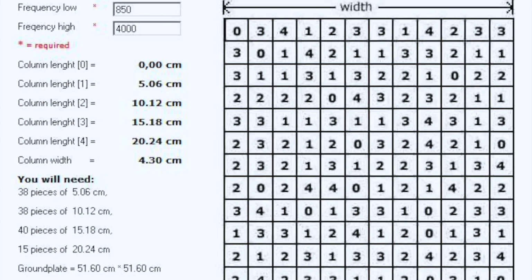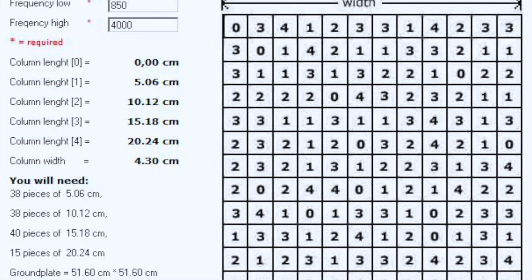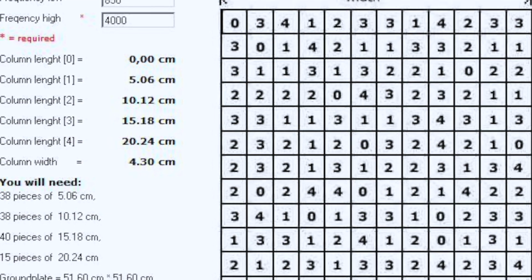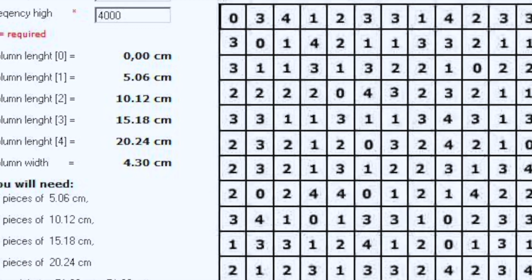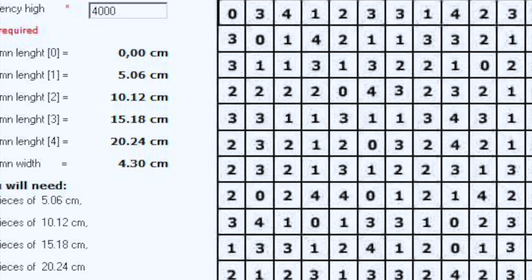The diffusers were designed using Acoustic Calculator. This software generates the appropriate pattern and lengths of blocks for the construction of Skyline diffusers. I made the target bandwidth of diffusion between 850 Hz and 4 kHz. This bandwidth is the most important for intelligibility, which is key to improving the clarity of the room.